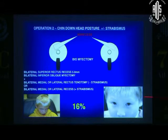Operation 2, 60% of the time, this is really underdiagnosed. Many albinos, many patients with afferent system disease due to congenital retinal disease or optic nerve dysplasia will have chin up and chin down positions. And for chin down, I choose to operate on the superior rectus and the inferior oblique muscles. Oh, they're coming up. There they are. Sorry, they're in blue. And I add one of the horizontals, either the medials or the laterals, and you can actually do strabismus surgery on those if the patient has strabismus in itself.